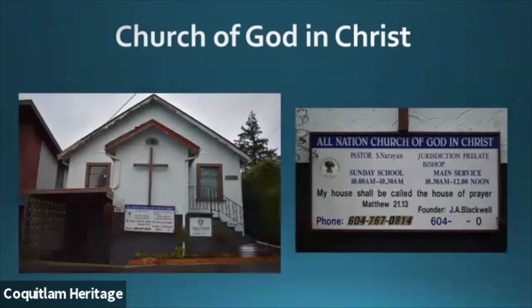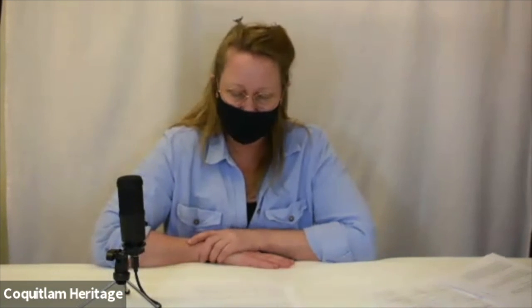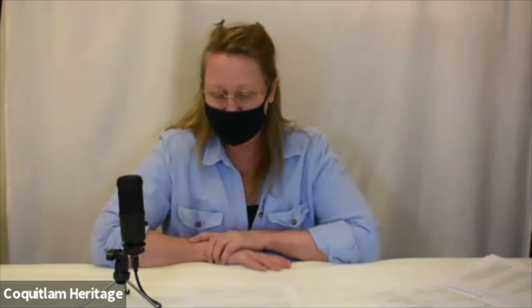So that's our brief tour of the map. I'm sure there's probably other areas that can be pinpointed, and we are happy to hear from anybody that can tell us about anything that they know that we haven't covered here. If any of these images have piqued your interest, you'll find more about some of them on our online exhibit. Some of the information will be forthcoming for the second installment of the exhibit, which will feature the Black communities of just Coquitlam. That will be coming up in the fall of 2021.